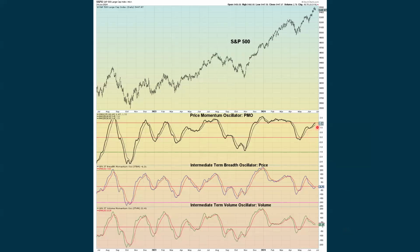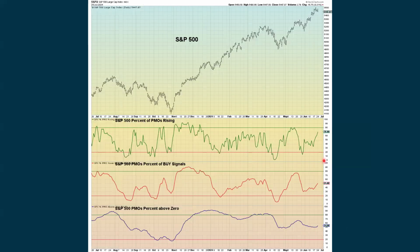Momentum taking a little bit of a hit here, but still looking positive with the PMO. But when we look at this based on price, we're actually starting to turn up and go above the moving average. We haven't quite done that yet based on volume. We're not seeing the improvement there, at least yet. So when we look at our PMO studies, we're rising with the PMOs that are also rising. We're going up with the buy signals and starting to turn up with the PMOs that are above zero.